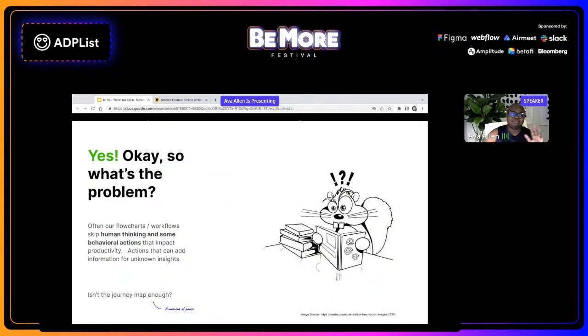So if we combine the thinking of the engineering world and even the cognitive science world, we start to realize that there are often workflows, flowcharts that skip human thinking and some behavioral actions. These actions impact how long it may take a person to complete a task or activity. And this knowledge could potentially lead to us discovering an unknown insight.